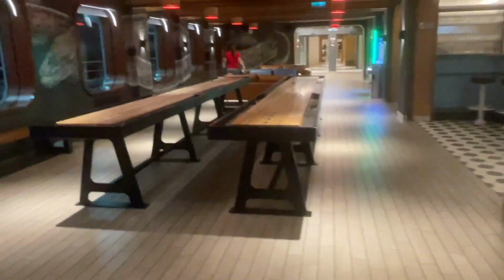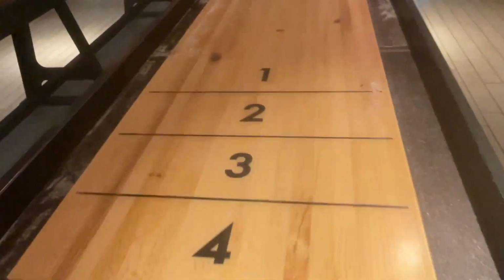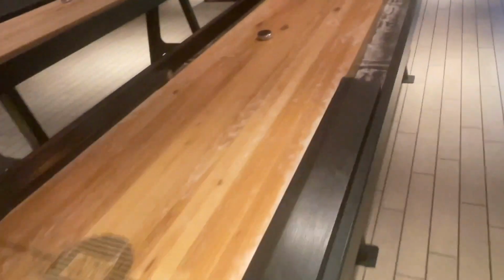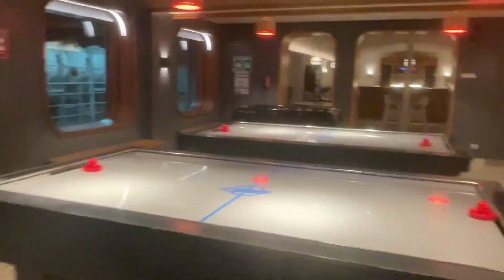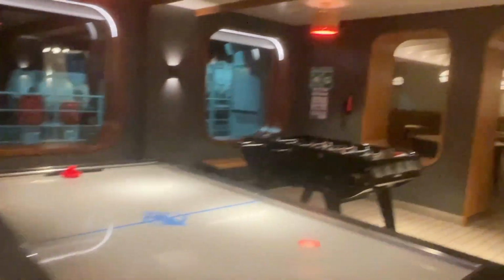They have board games. They have, I don't know what this is called, flip toss, disc throw. No idea. They had foosball. We did a lot of foosball and air hockey. And they have an arcade that I showed earlier in the video. So yeah, entertainment wise, you can always find something to do.